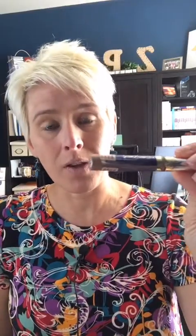So what I'm going to do, I just typically use Mocha Java. This is our Shadow Sense. It's a cream to powder eyeshadow. And it's kind of hard to see because I've got this nice sun over here, but I sort of put this along my cheekbone, just to give me a little bit of definition on my cheekbone. And then I just use a flat stipple brush to put that in.